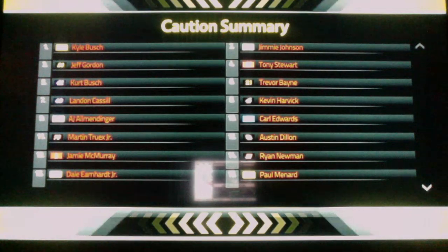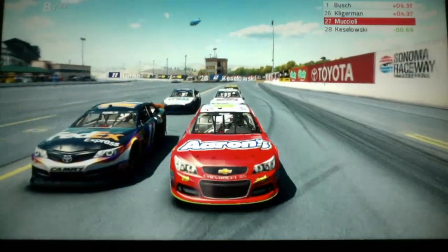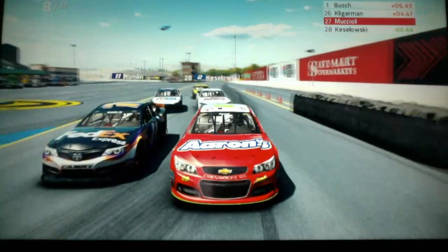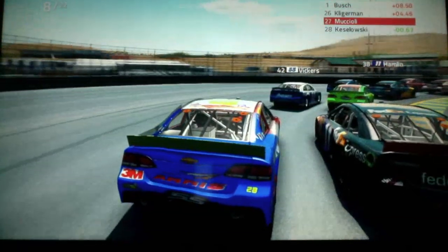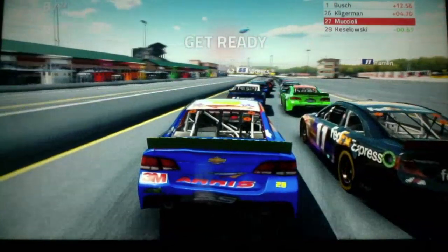Okay. Oh, crap, I didn't bother to see where I was restarting. Looks like I'm back. Nope, I'm 43rd, 42nd, 41st, 40th, 39th. Good boy. Gonna be a long, long day, especially if we can't get any more green flag laps in.